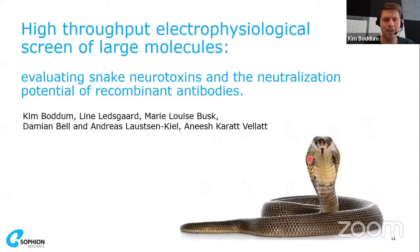But returning to this study, and now you know where I am from and what we do, we want to use electrophysiology to evaluate the snake neurotoxins, but also to see if it's possible to develop an antidote to neutralize these toxins using antibodies.